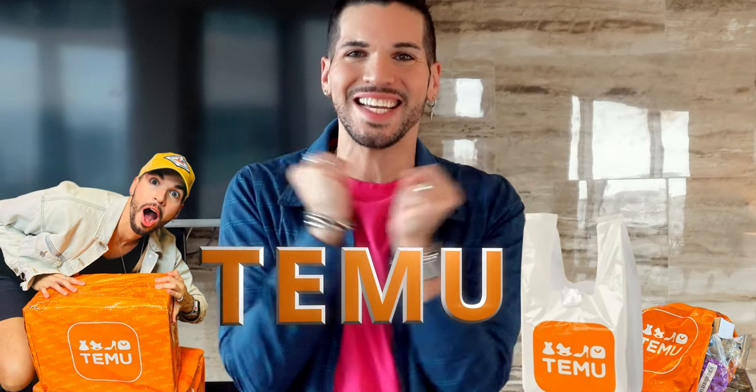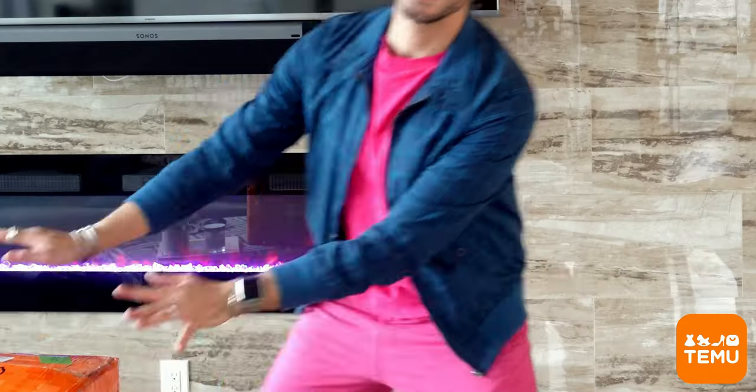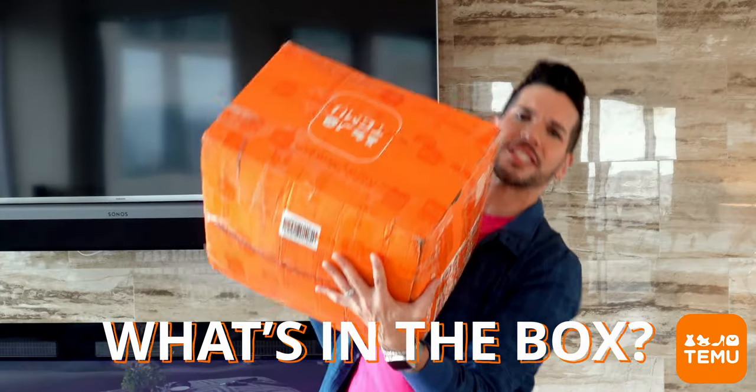Welcome to another Temu haul. I am so excited. I mean, the prices are extremely affordable. This is the box. Here I got my Temu box.